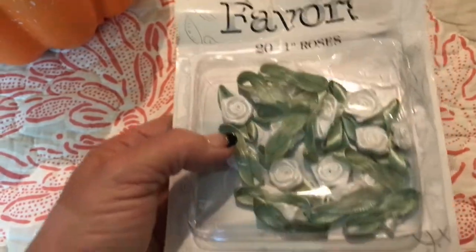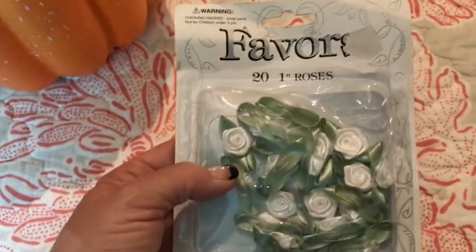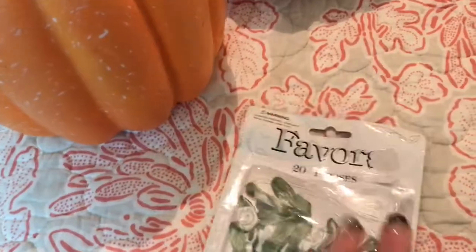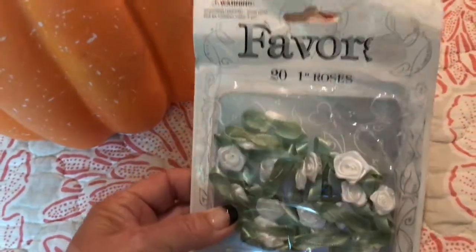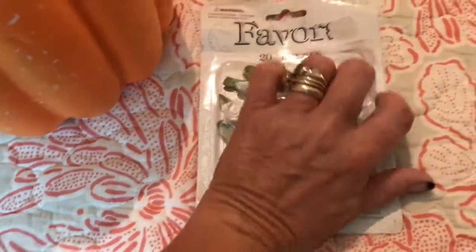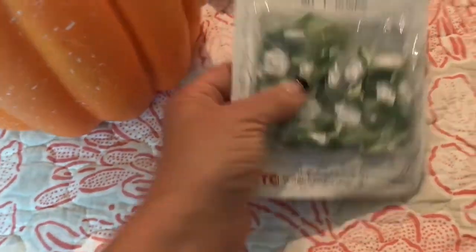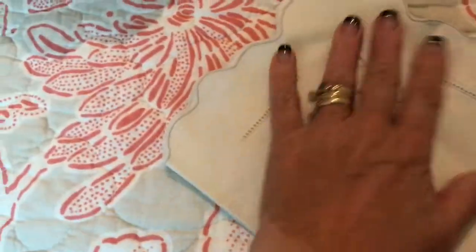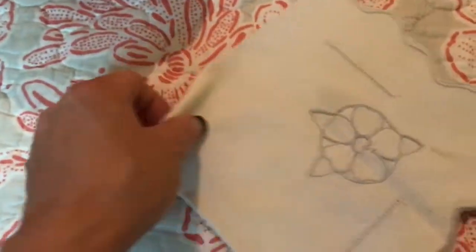I found these little Rosebuds, which I thought would be good for DIYs for my shabby chic room. And they were 49¢. So I thought that was pretty cute, because there's 20 of them in here, 21-inch roses. Looks like they may have been opened, so there may be a few less than 20, but still that's a good little size.